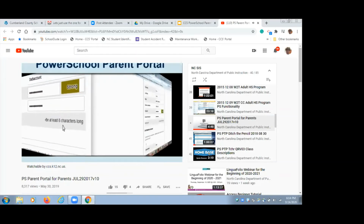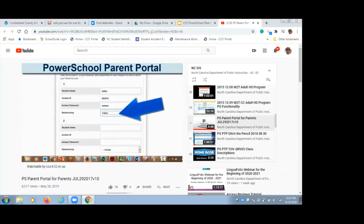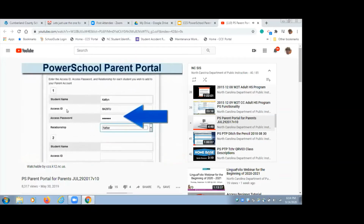Link your student to the account. Enter your student's first name. Get the access ID from your letter and enter it. Enter your access password, also on your letter. Choose your relationship to your student.